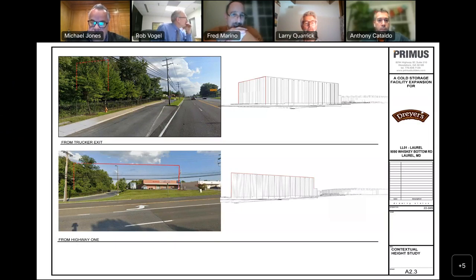The implication of this drawing shows that the red line in the SketchUp model, or whatever model program you used, on the right-hand side, is replicated on the visual image on the left. So the assumption is that that's what you're seeing from Route 1. So you're going to see a good 60 feet of that facade, if not more.